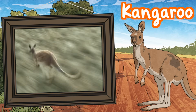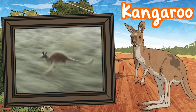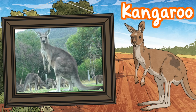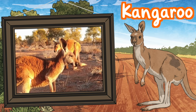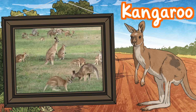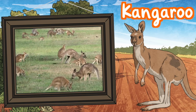Kangaroo. Kangaroos are mammals and belong to a group called marsupials. This means that the mother carries their young in a pouch. Kangaroos have large, strong legs with big feet. This makes them great jumpers. They also have a long tail to keep them balanced and a small head. Kangaroos live in a group called mobs, and a baby kangaroo is known as a joey.